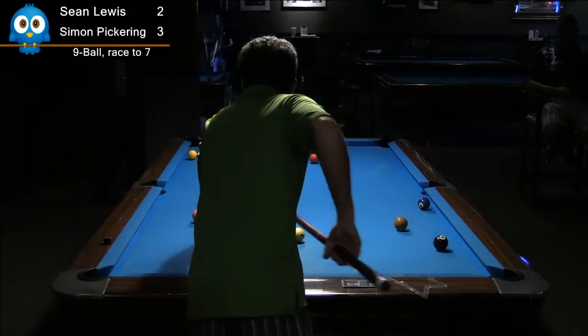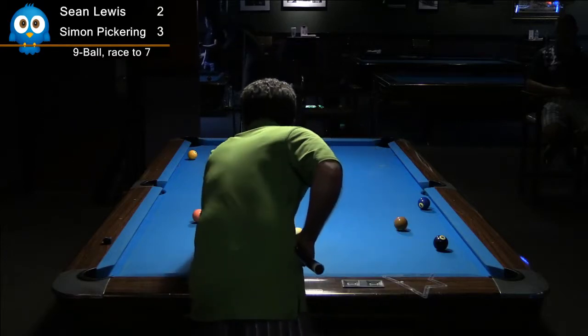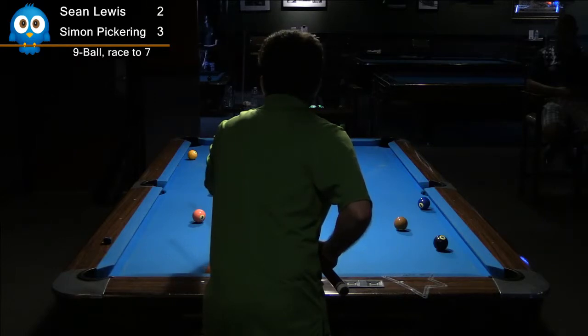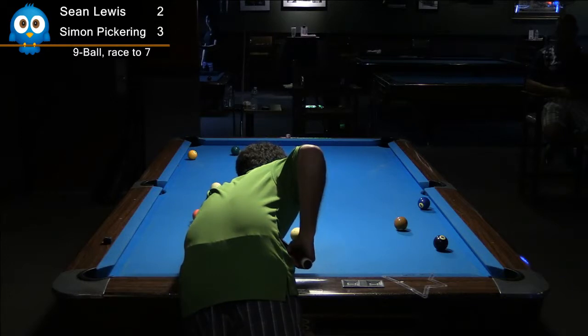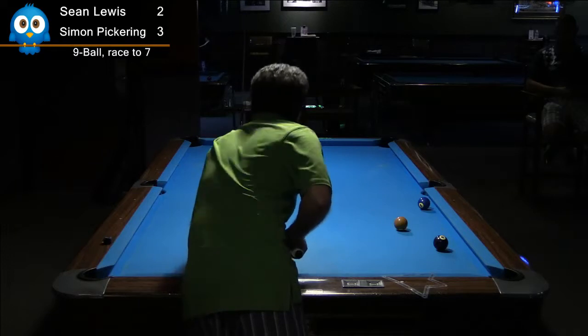I'm counting 9 balls on the table, and Sean's at the table. Right. Okay, so let's see. He's got an easy shot, starting shot on the 1 here. Yeah, but I don't believe the 2 passes the 8 over here on the right rail, so he might be trying to draw between that 7 and deuce. He was. That's exactly what he's trying to do.